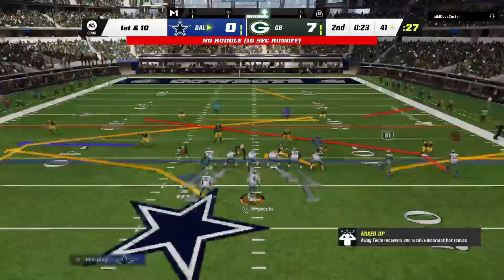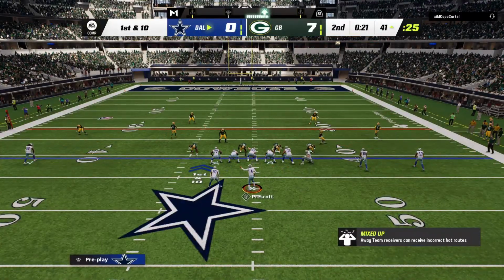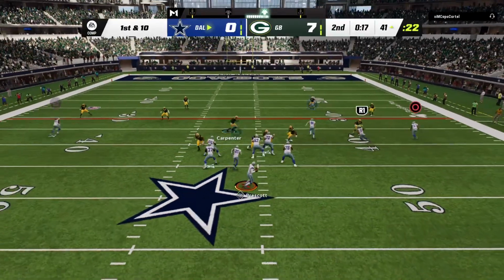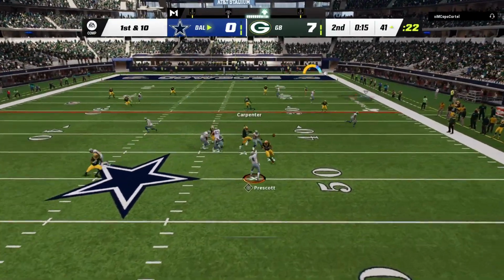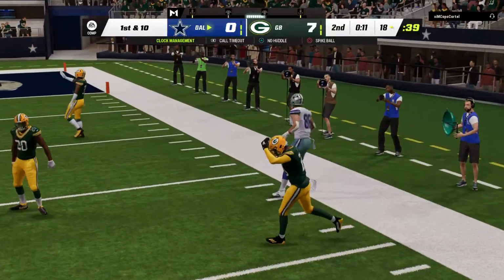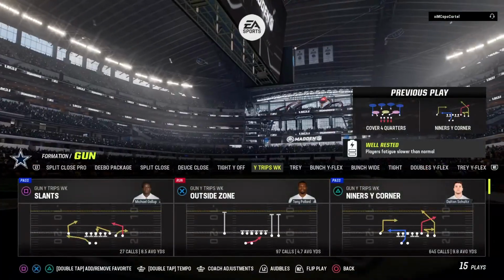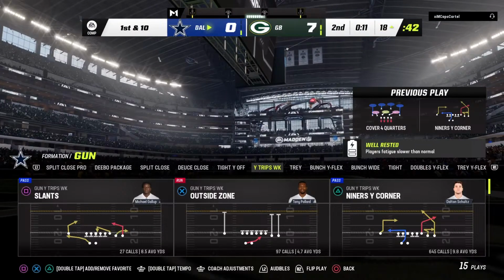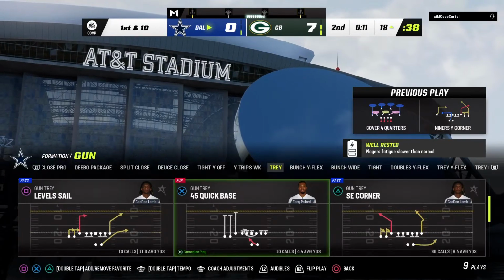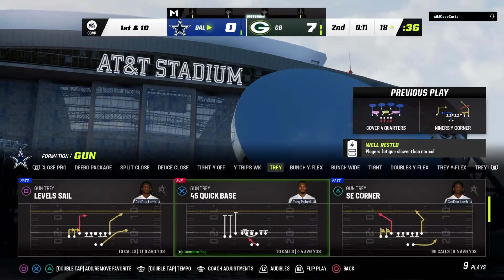This offense finding its legs now. Here's another 1st and 10. Looking to throw, Prescott. Toward the sideline, and look at that catch. Dragging the toes, and that's going to be a first down. Well done. The Cowboys going to use their 2nd timeout now as they stop it with 11 seconds remaining in this first half.